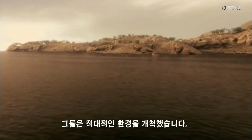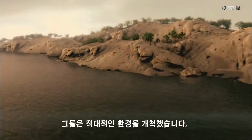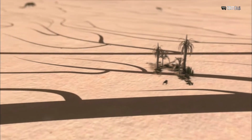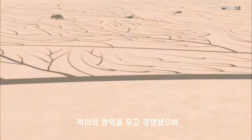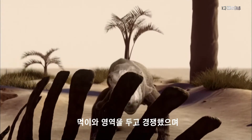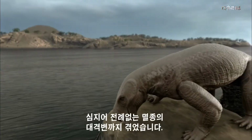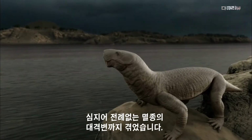They would colonize a hostile land. Compete for food and territory. And even deal with the worst mass extinction the world had ever seen.